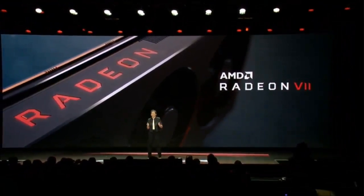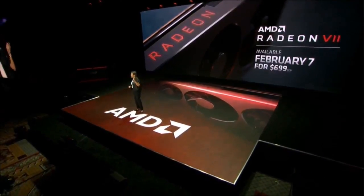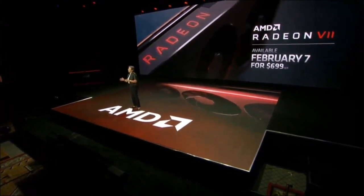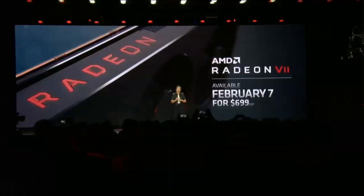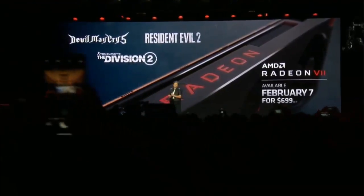All right, so hopefully by now you realize that Radeon 7 is the most powerful gaming GPU we have ever built, and really the most powerful consumer GPU available for content creation. It's really the best of both worlds. And I'm happy to announce today some more specifics on Radeon 7. Radeon 7 will go on sale on February 7th for $699 from leading e-tailers, system integrators, direct on AMD.com, and in an Alienware Area 51 desktop. So really, really excited. And for a limited time, Radeon 7 will be bundled with Resident Evil 2, DMC5 that you saw, and The Division 2. So what do you think of that?